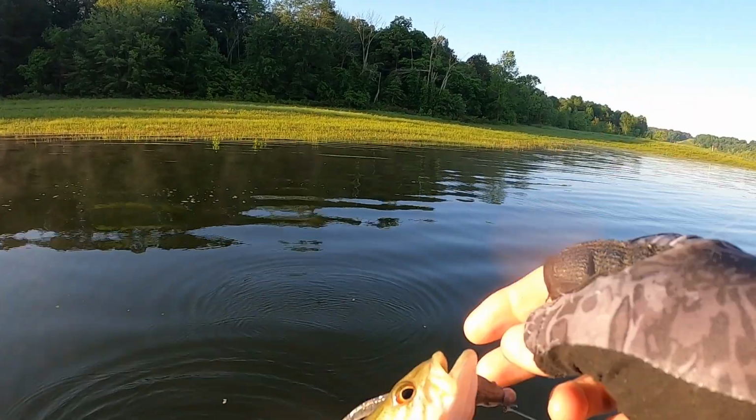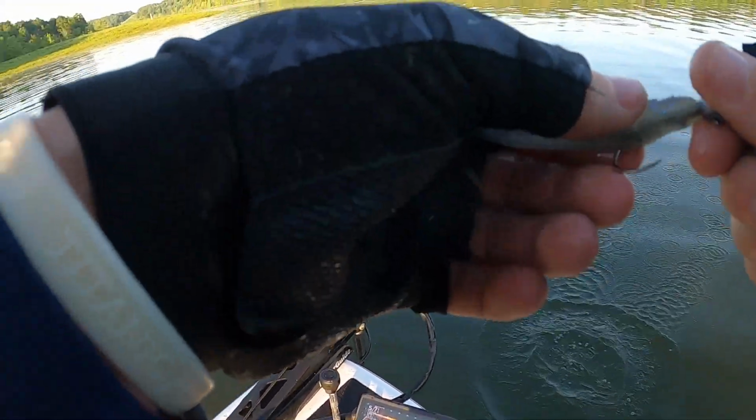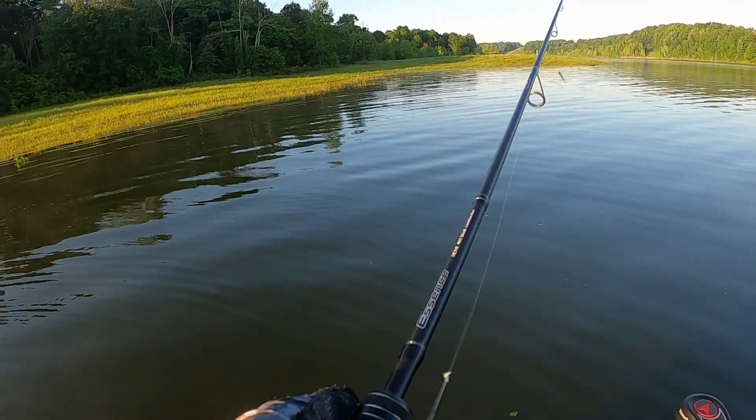It's a largie. No, it's a smallie. Oh, wow. Was not expecting to catch a smallmouth today. He's little, but fish number 2. If I tape those 2 together, I might have a keeper.